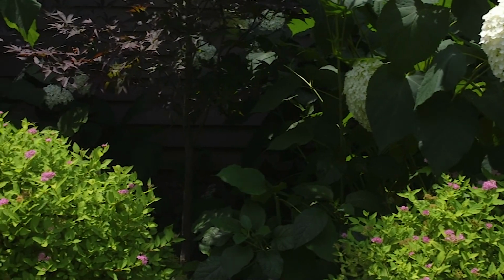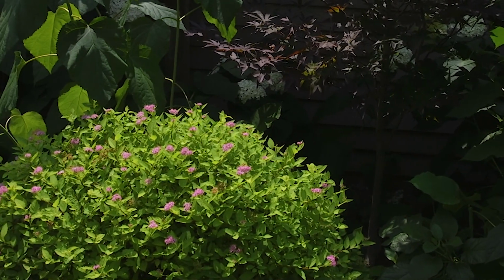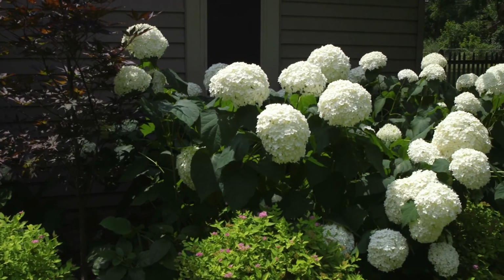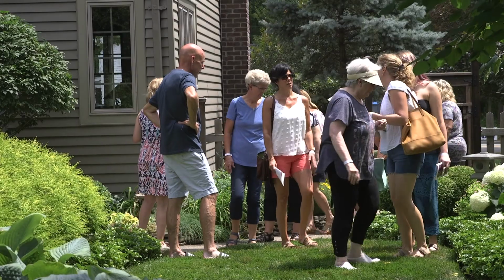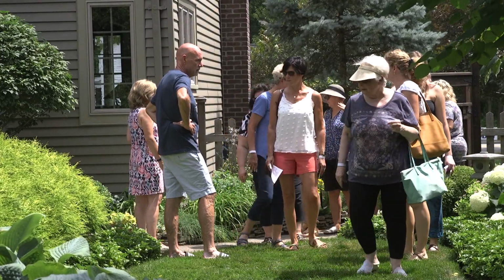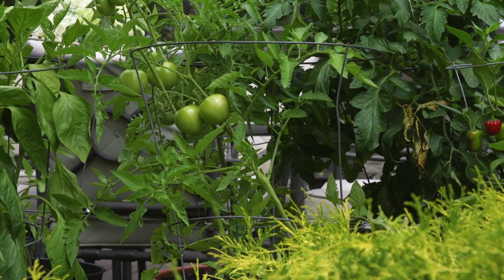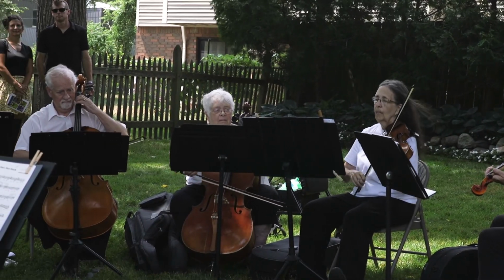People keep asking us about the boxwood, which are the bushes that are kind of shaped like a globe. People have asked about the large white flowers. Those are called Annabelle hydrangea. Those tend to be the ones that we've repeated the most throughout the yard, and they really like this soil, I guess, so they keep coming back every year and look good. I think we've really lucked out in having this group with us.